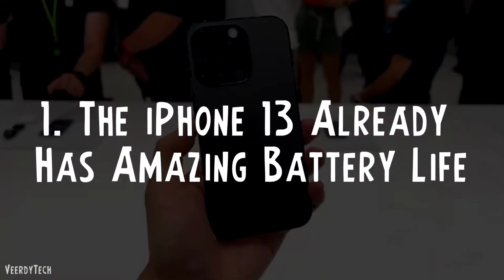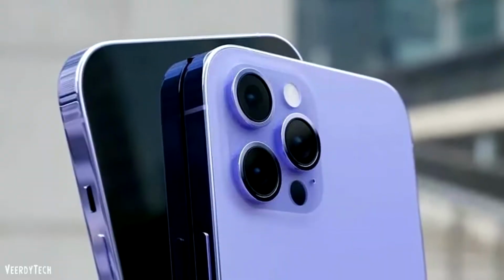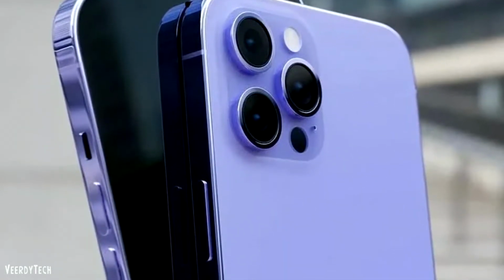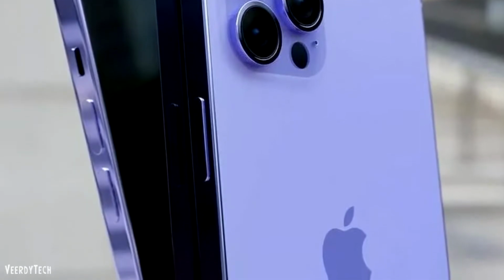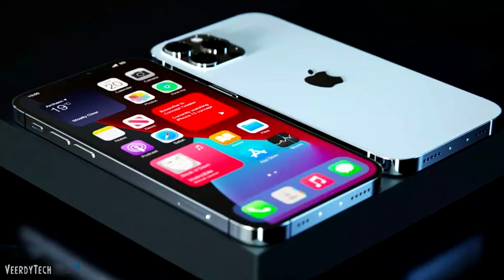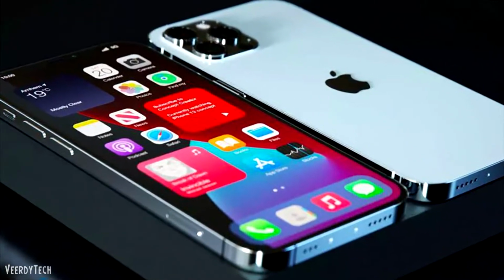Number 1. The iPhone 13 already has amazing battery life. If you've spent any time with the iPhone 13, you know its battery is no slouch. Apple packed a massive battery considering the phone's size, allowing it to deliver up to 15 hours of video streaming and up to 75 hours of audio playback. On the iPhone 14, Apple managed to squeeze some additional screen time out of the phone, but not by much.